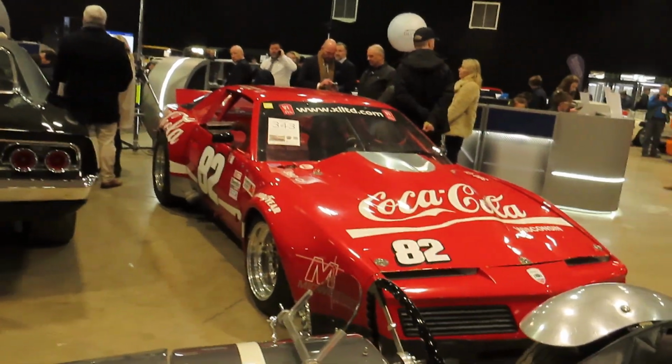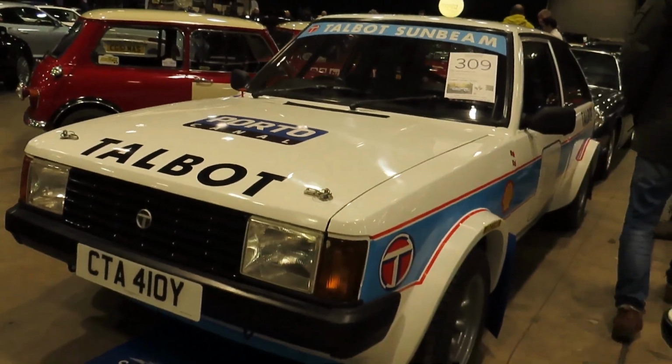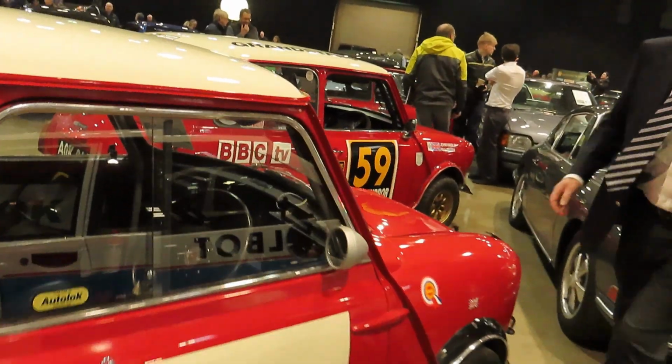Got a GTO over there. And just got the M3, and then there's a Talbot Sunbeam Lotus rally car. A lot of these get rallied. Beyond that, we got a few more minis. Well, there are a lot of these here today, aren't there?